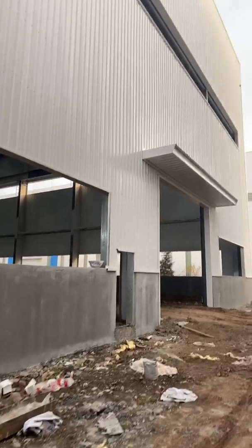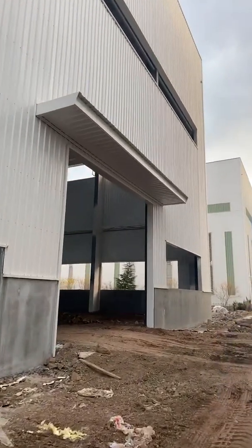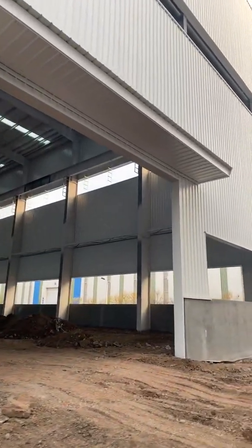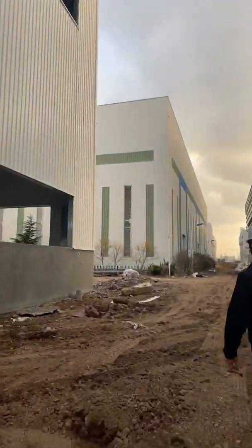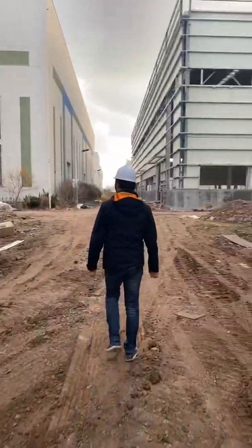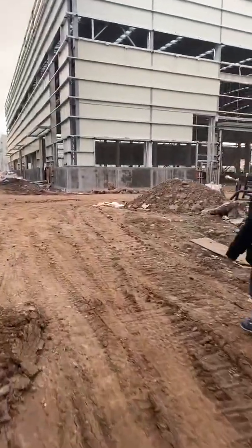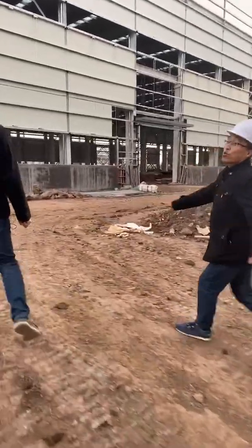This rain shelter, door shelter is finished. It looks good. At this place, you can see the whole buildings. That building is finished and now it's in use.